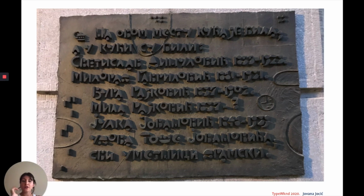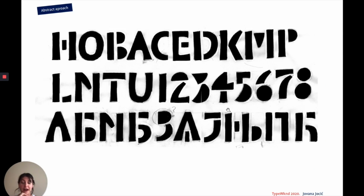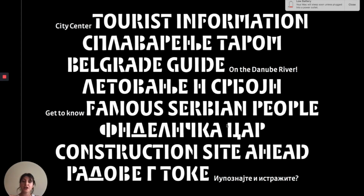Also, another exploration of stencil was after I saw this board in Serbia. I fell in love with how abstract and simplified some of the shapes were. So I thought maybe I can use this and draw only capitals, and this can be an answer to my problems and something I can use for the stencil. So I drew this. I love the numbers. I think they're amazing, and I really like the way they are simplified and abstract. I was thinking of how abstract I can go, and how I can draw shapes that you can still read but make completely abstract. So this is what happened.